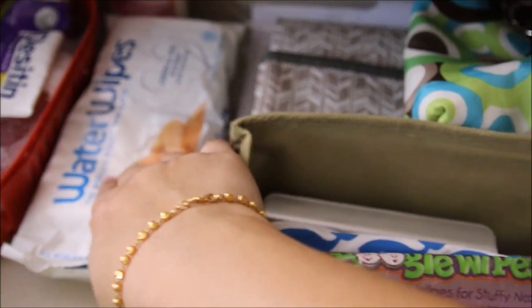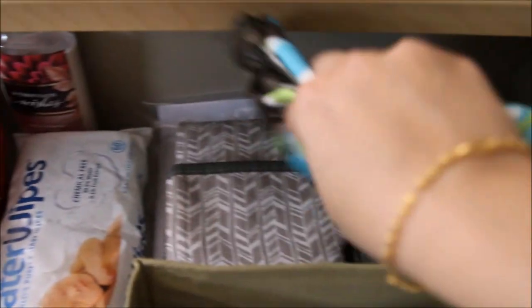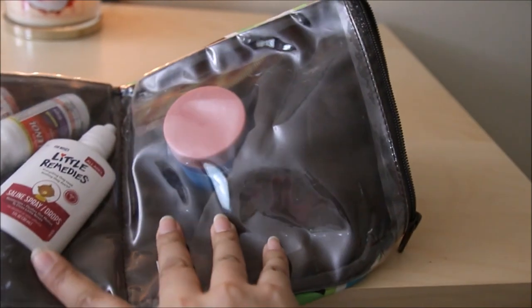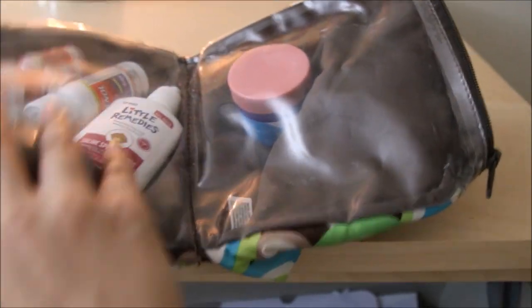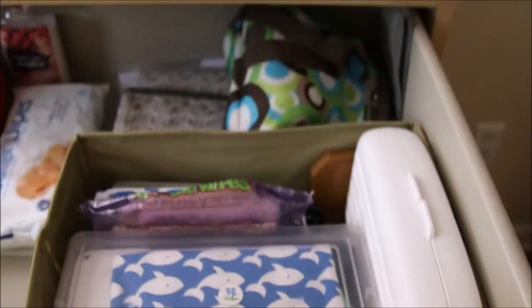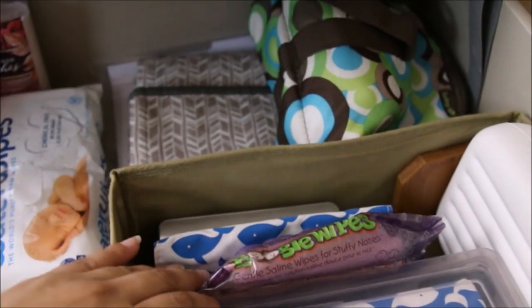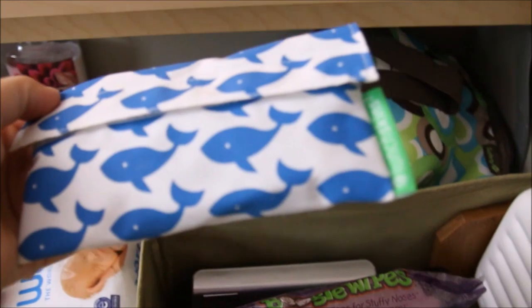And I also have a pack of wipes, and next to that I have his diaper changing pad. And this is a travel medicine bag. I stored that in the corner there. And in the front, in this bin, I keep all our cables in this pouch so that they look very organized.